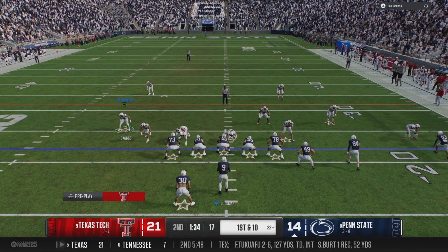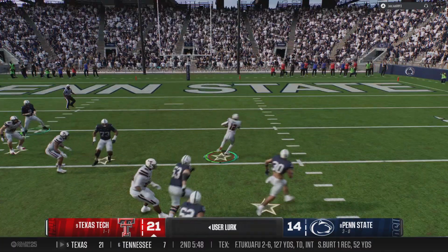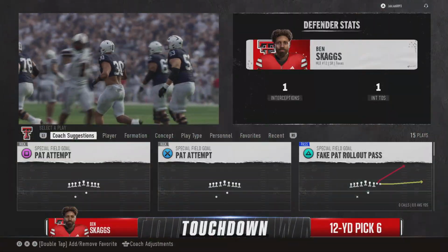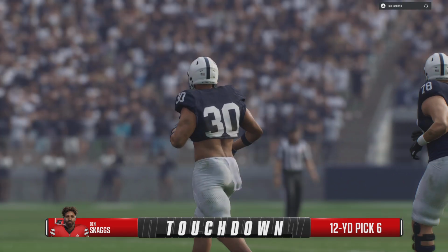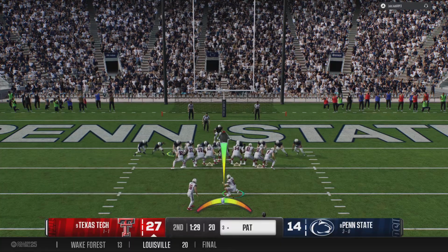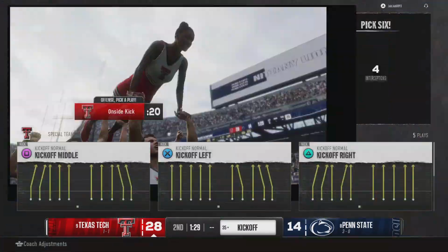Mistakes are going to happen, as they did on that last drive. Now, how will they respond? And it is another interception. Just a terrible struggle for this quarterback. And he's going to take it all the way back. Touchdown, Red Raiders! And the extra point pushes the lead to 14.